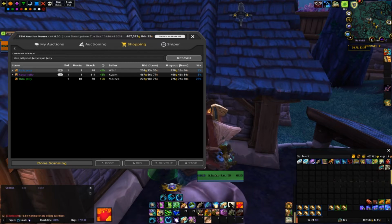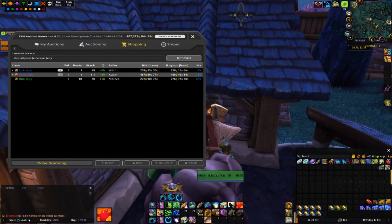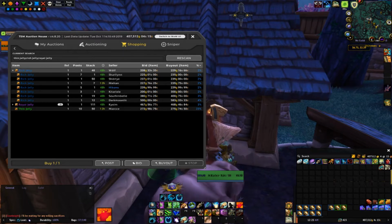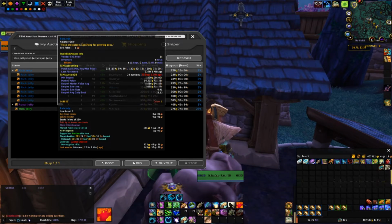You can get just the rich jelly, and it has a 4-to-1 conversion to the thin jelly. So I think most people are just going to buy the rich jelly and royal jelly if they're after the mount or rep or anything. You can see that I do have 5 rich jellies still in the auction house. 240 gold each. Cheapest auction being a stack of 48 at 230. My average purchase price was 162, so these are still relatively high as well.